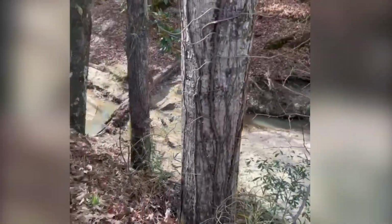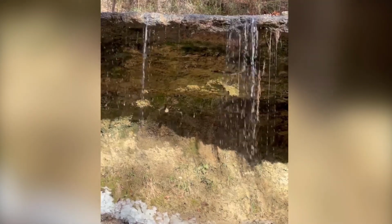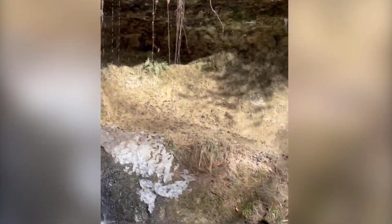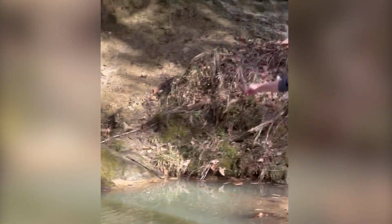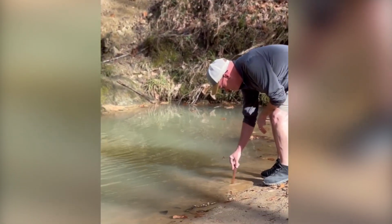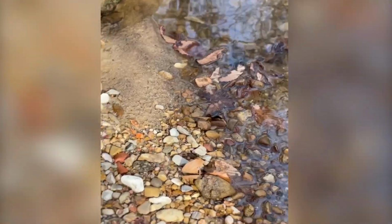But we were hunting down there for gold. Well, he was hunting for gold. Arrowheads, what a great place. Here we are at Owens Creek Waterfall. Gary's panning for gold. We haven't found any gold. We have been looking for arrowheads. However, that was a neat stop.